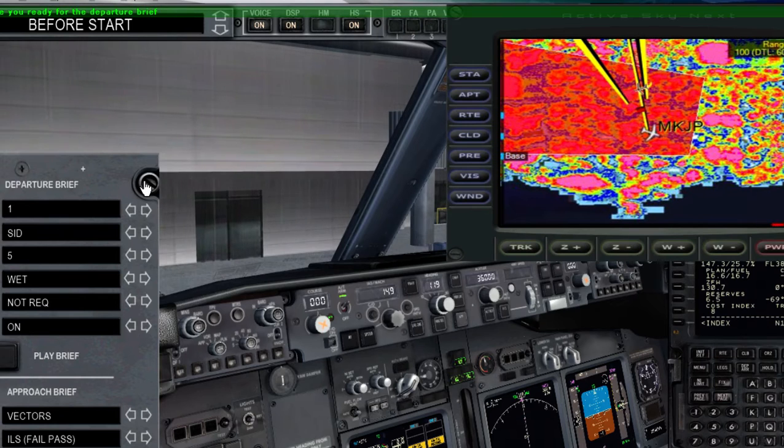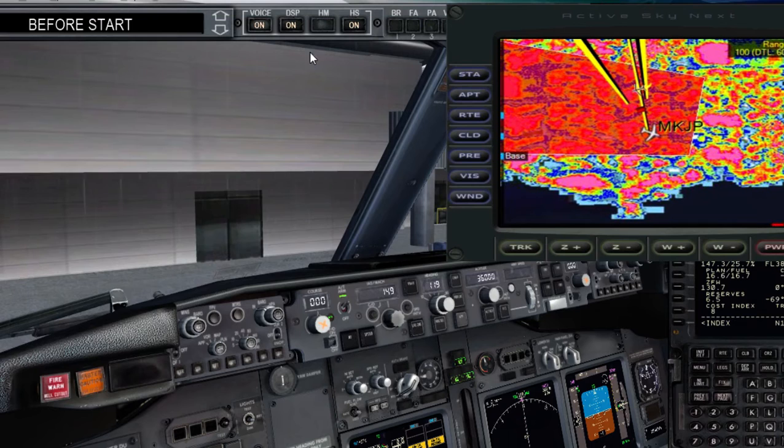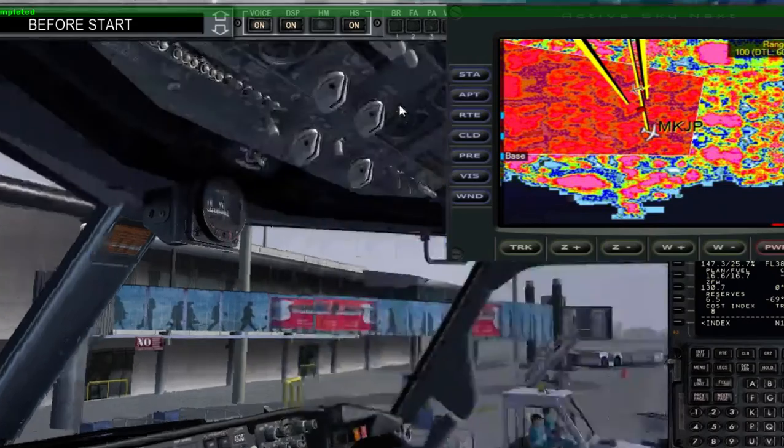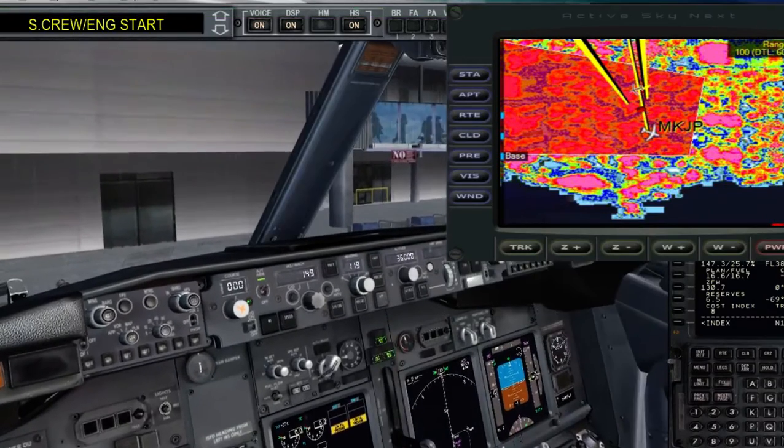I'm ready for the brief. Questions? Oh, he's not going to say anything. Completed. Completed. Anti-collision light. On. Before start checklist. Complete.